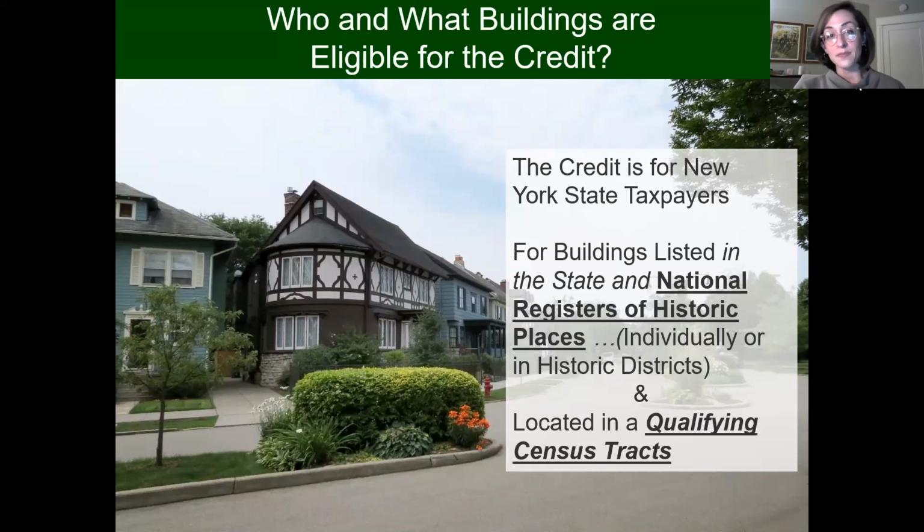The other qualifying factor is that the building has to be located in what's called a qualifying census tract. And this is basically an area that has been determined as eligible for the tax credit because the New York State median family income, or the income in the area, is either at or below the New York State median family income level. So the way it works out is that much of upstate New York actually falls within a qualifying census tract because we have significantly higher incomes downstate and in New York City. But there are some downstate census tracts that also qualify for this program. So that is something that we can help you look up when you're interested in pursuing an application, but those are the two major qualifying factors. The building has to be listed on the National Register and it has to fall within a qualifying census tract.